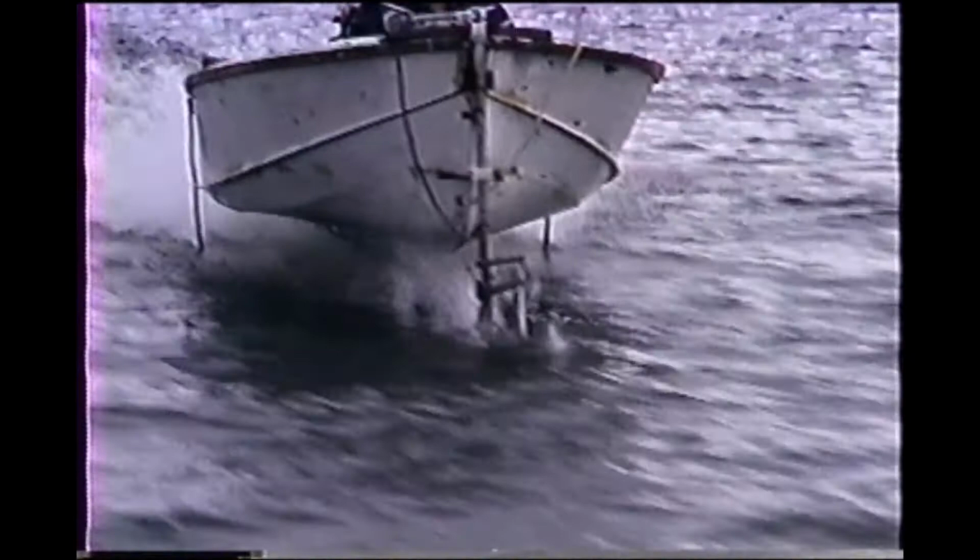This video was taken in the mid-1980s. The boat used mechanical feedback for height control and electronic electrohydraulic for roll control. At this time, all electronic hydrofoil control systems used analog computers. This is probably the first hydrofoil flown with a digital computer.